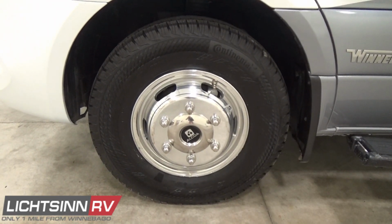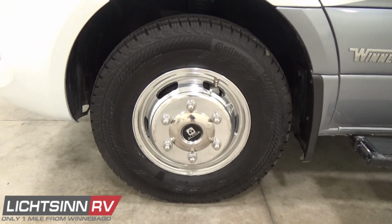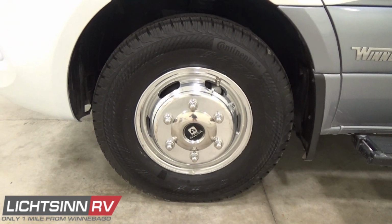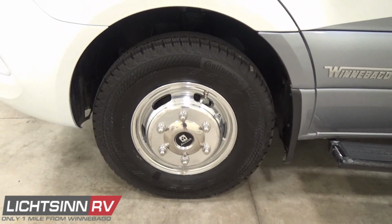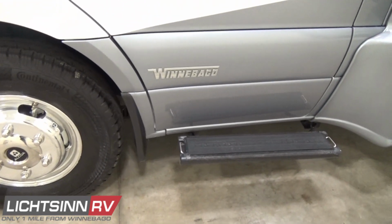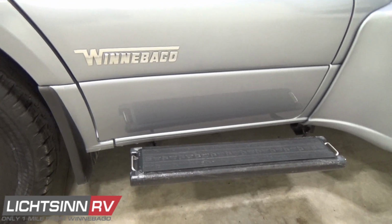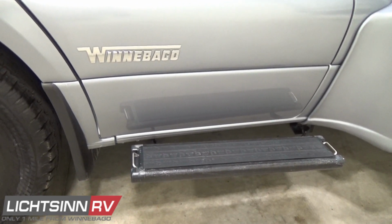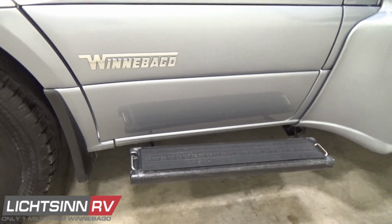Here you'll see the Alcoa forged aluminum wheels with mud flaps just behind. All new for 2020, we also include wider assist steps, and then also you'll see tie-outs on each of the running boards. Those could be used for pet tie-outs or to secure high-end bicycles. You'll see the fuel fill just behind the driver's door for filling the 24.5 gallon fuel capacity of the VS30 chassis.